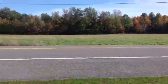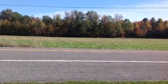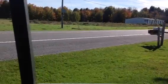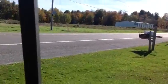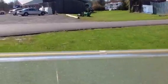And this is across the street. A lot of times you'll see wild turkey over there and red deer or whatnot. Just look at the colors on those trees. So here we go. We're going to go into the campground. You can have an idea what the campground is like.